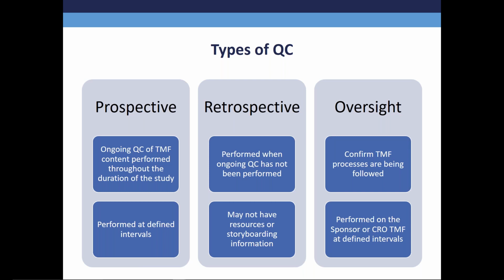The second type of QC is retrospective QC. This is QC that needs to be performed when you haven't been doing ongoing QC. We don't recommend taking this approach because you may not have the resources or some of that storyboarding information to really do a true QC of your TMF.